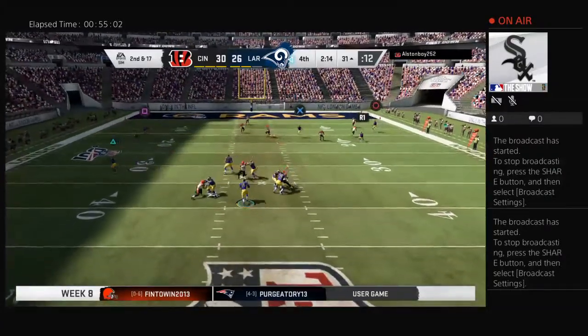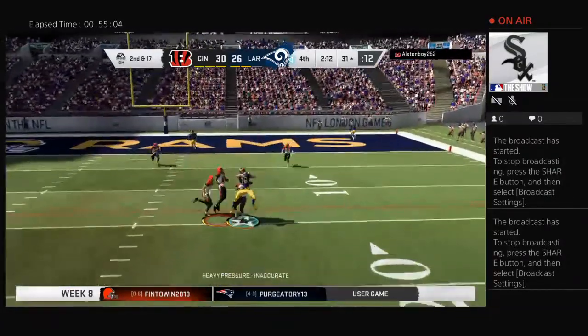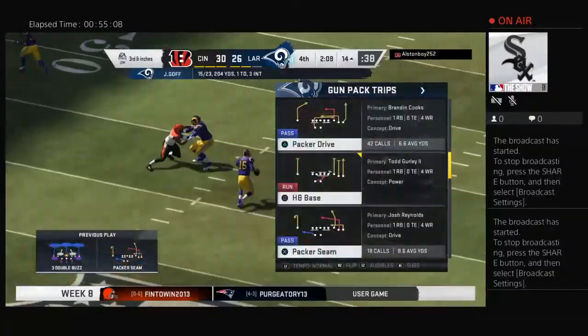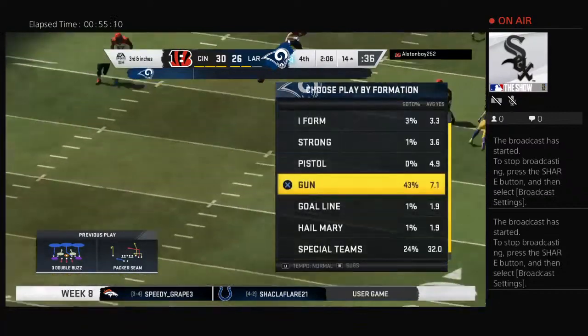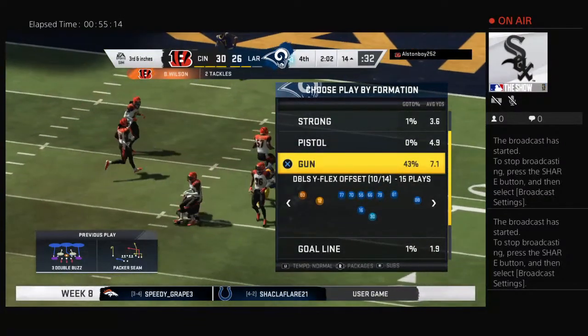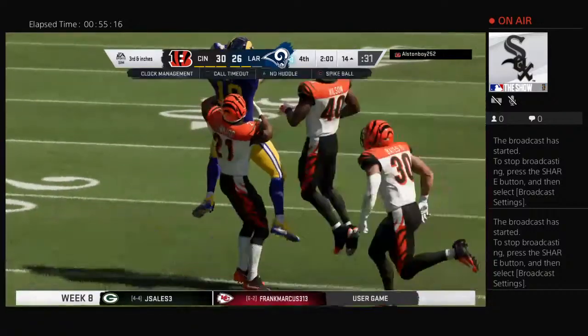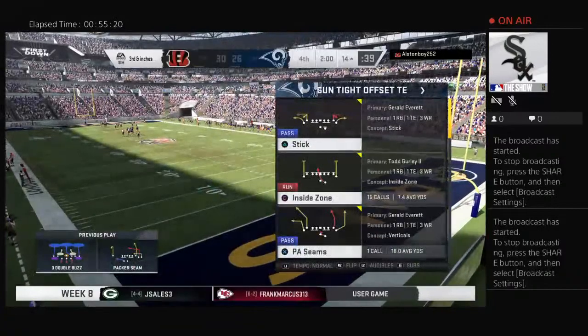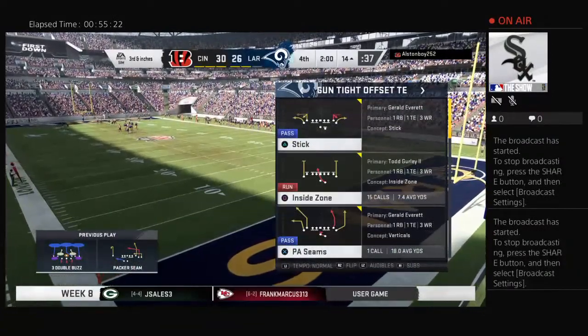Throwing on 2nd and long. Goff. Over the middle, that's hauled in by Kupp. That one good for 17 as they're set up better now for 3rd down. 17 yards on the play. It's now 3rd down. 4th quarter, down to the final 2 minutes, and we've got a 1-score game.